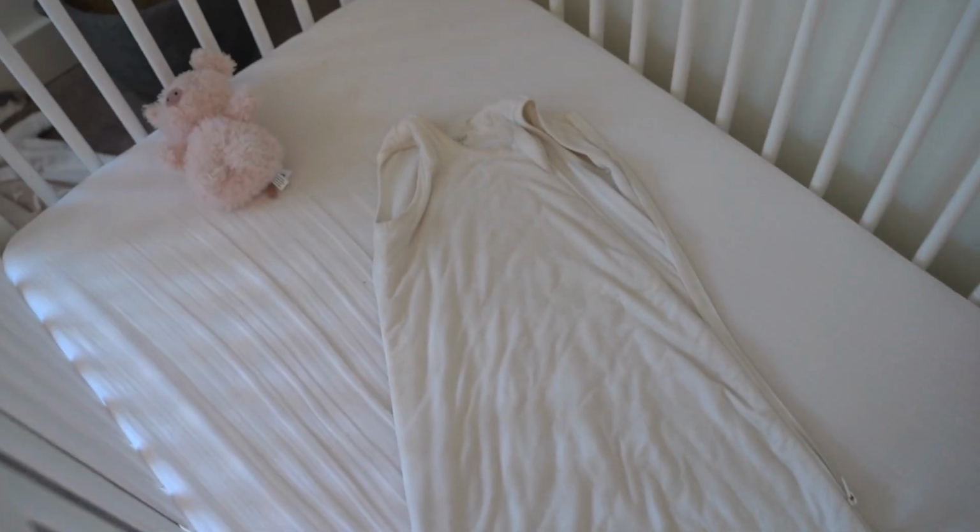Okay, so for their nursery, we are still using sleep sacks. I know literally like 2 videos ago I said they're not using their sleep sacks anymore. That lasted a few days. They started saying no sleep sacks. So we're like, oh, okay, maybe they're done with them. But they just weren't sleeping as well.